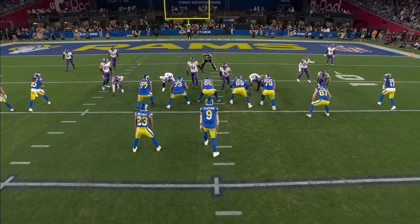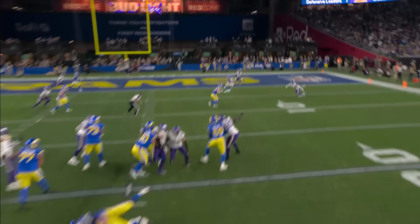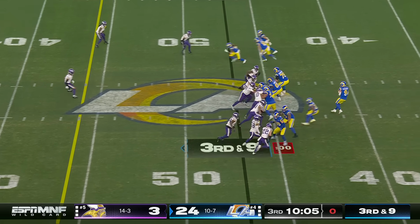Well, the Vikings rushed 7, so they got 4 in coverage, but you got 2 over here on Nacua, so nobody then goes with Davis Allen, and they've got a real shot at it.